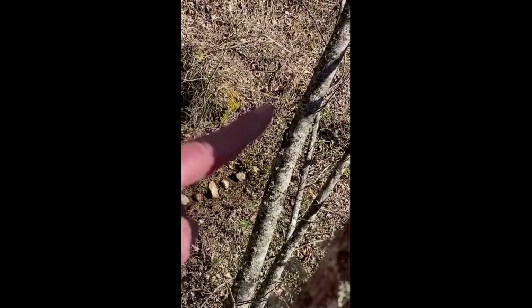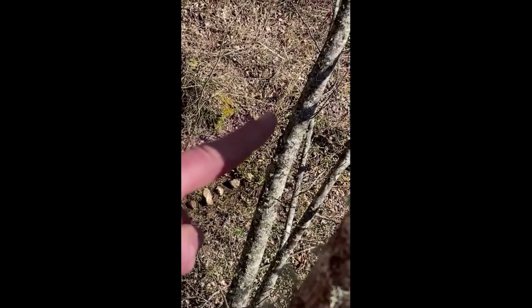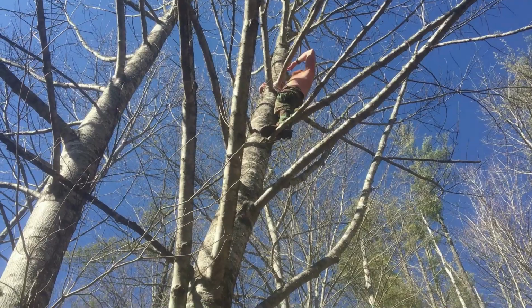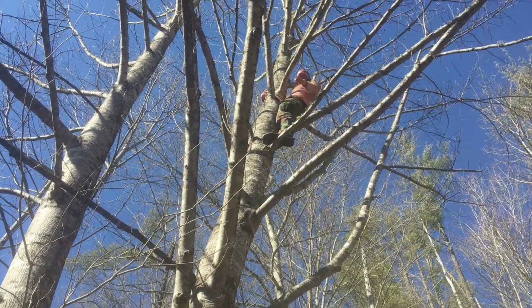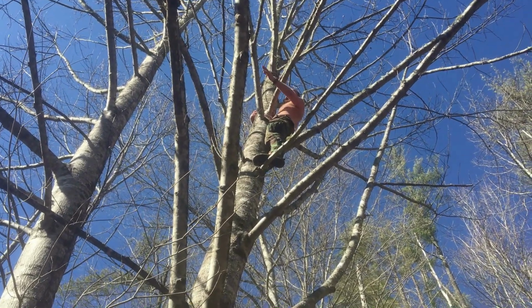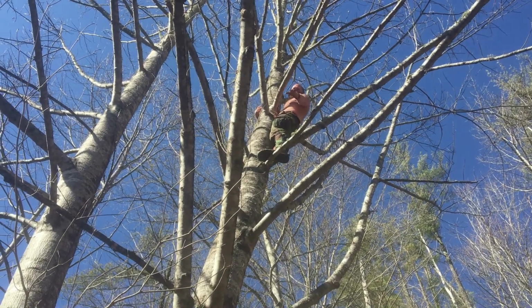So I'm gonna communicate with Dave. Hey man, we need to go 10 degrees to the left of those rocks. You see any sycamores, Will? Yeah, I got some. About 10 degrees left of our rock pile.